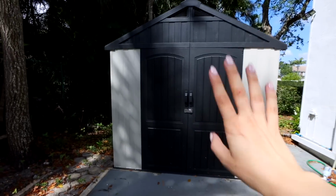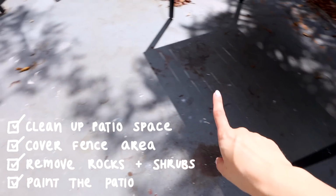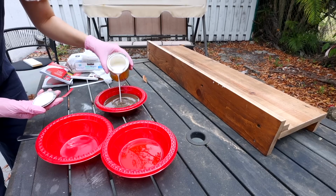We've got our shed over here that we just have for storage. But the main thing, of course, guys, is the patio floor. You could see we've got so many stains from past projects. I mean, listen, I knew that we were gonna end up repainting this at some point, so I was never careful when I was doing my DIY projects. I was like, oh, whatever, if I stain it, it's fine because I'll paint it in the future. But now I can't put it off anymore. It is time to get painting.